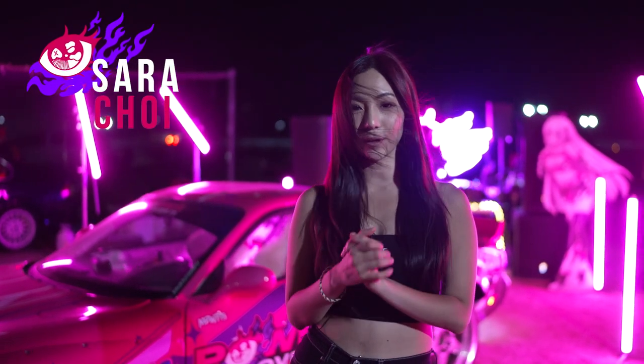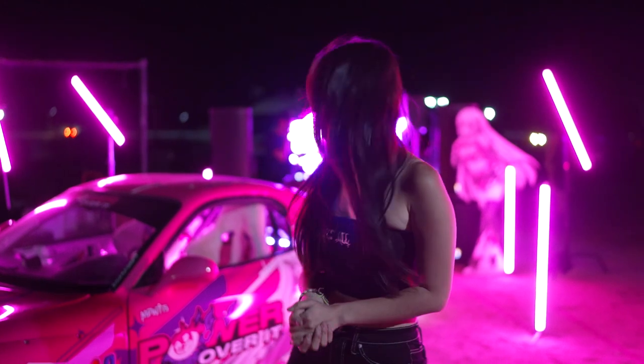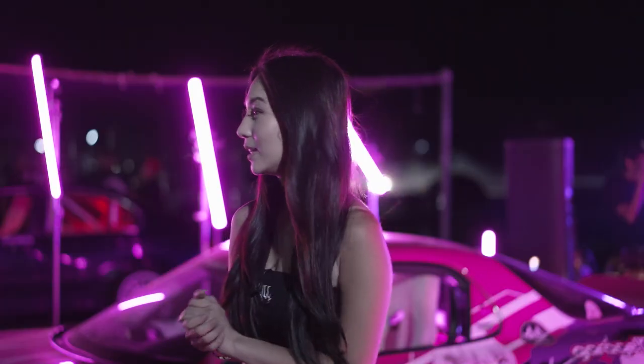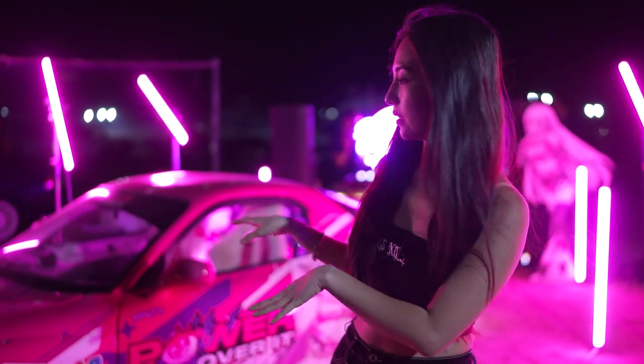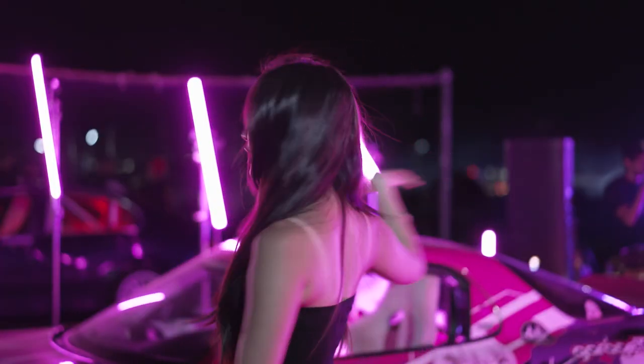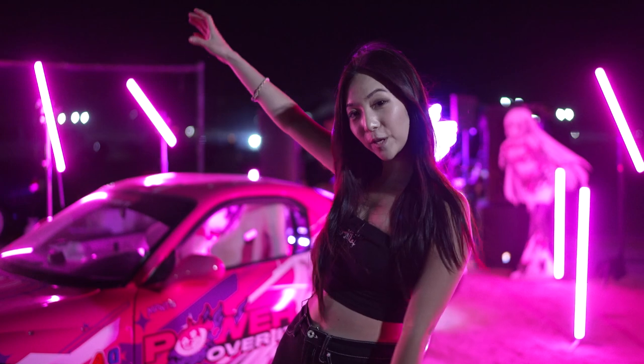Here at the final Power Over It Night Drift track day. I invited double the amount of drivers from the past track day, and it's pretty lit today. I'm really excited to drive my finished RX-7 today for some night drifting. We went pretty extra today. We got some lights, DJ, tacos, and the track first entry's lit.